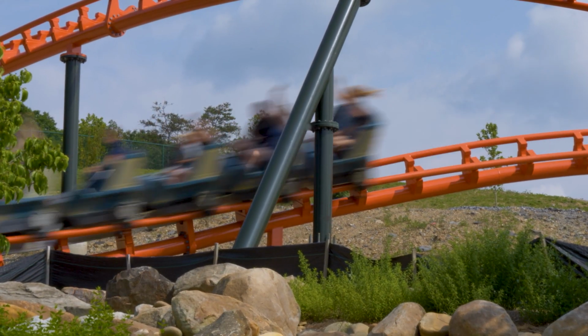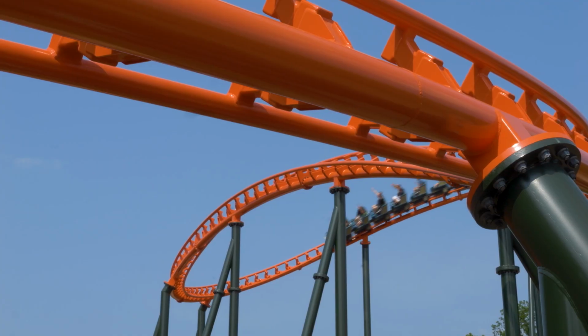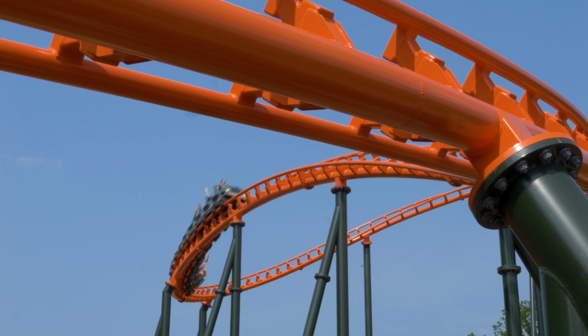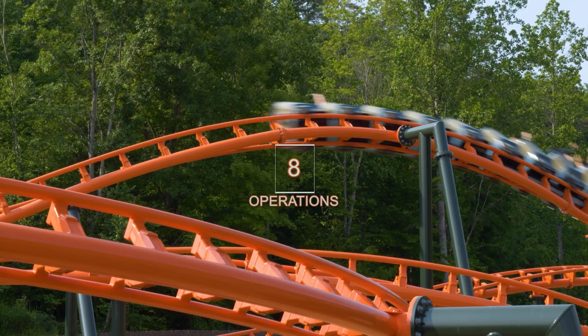When I was waiting in line, it was constantly moving, which is a good thing. It's when you get stuck in a stagnant line that pushes your patience. Big Bear Mountain earns a solid 8 score for their operations.